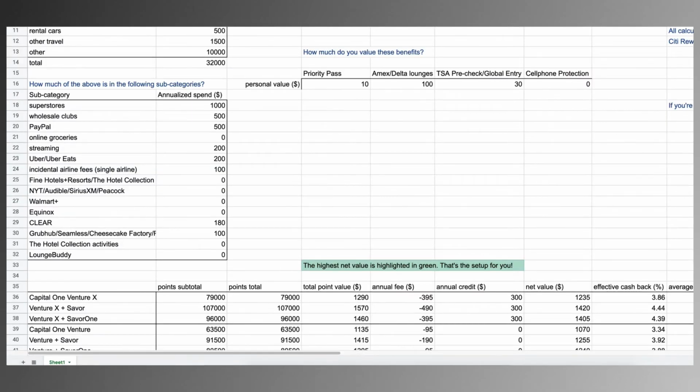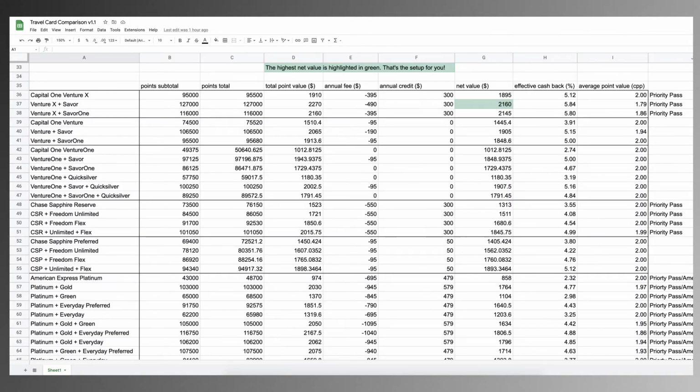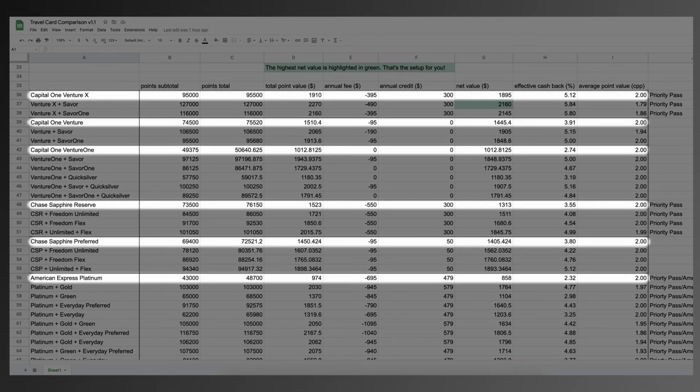Once you punch in those numbers, the spreadsheet will highlight in green the highest net value number in column G. That will tell you which card combination will give you the most value. You will almost certainly find that having multiple cards is better than having just one, but if you only want to manage one card, then you can just compare the top line of each block to find out which single card will be most valuable to you. Then all you have to do is apply.